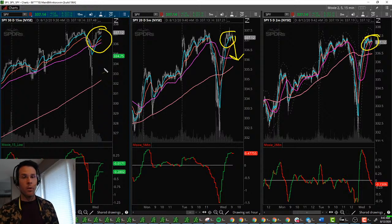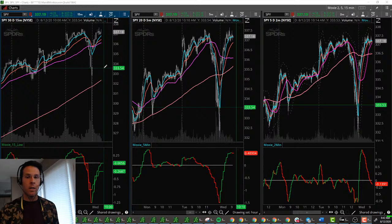Now, if I'm completely wrong and it doesn't do any of this and it doesn't get underneath these moving averages and it keeps going up, then I'm wrong and I've got to get out. But right now I'm seeing indications that I'm not so sure price is going to keep going, so I'm watching for those moves for me to take action on.